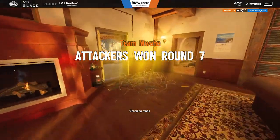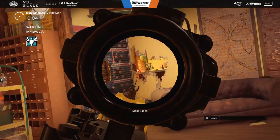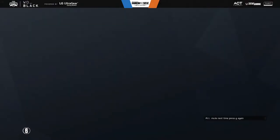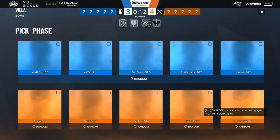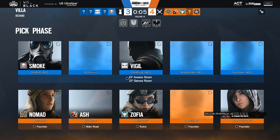And there is Melo once again to take the kill onto the last remaining defender, as Moha are going to be taking away the momentum from Instinct Esports now, winning round 7 on second floor AVG. And Instinct Esports are now once again not in the lead. They're in the deficit. Moha are back in the lead, 4-3 to them.